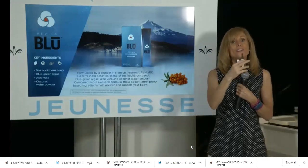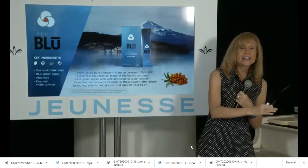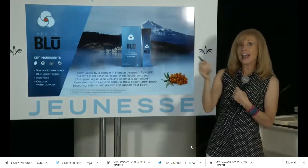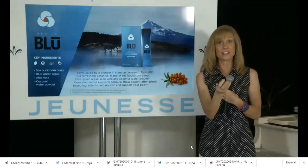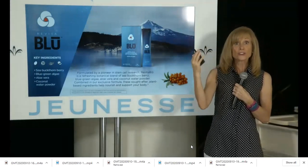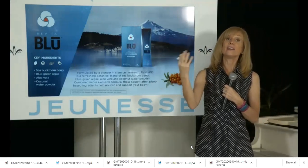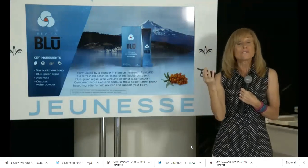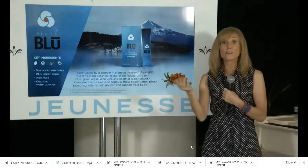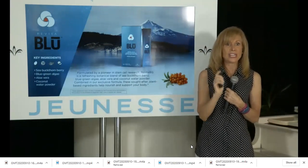So this is what Revita Blue helps your body to do, because as, again, the years go on, and what I mean by that is actually somewhere in your late 20s even, you start to decrease the amount of your own natural stem cells that can come out of the bone marrow and go into the bloodstream. Only from the bloodstream can they get to where they need to go. So this is where Revita Blue is so key.